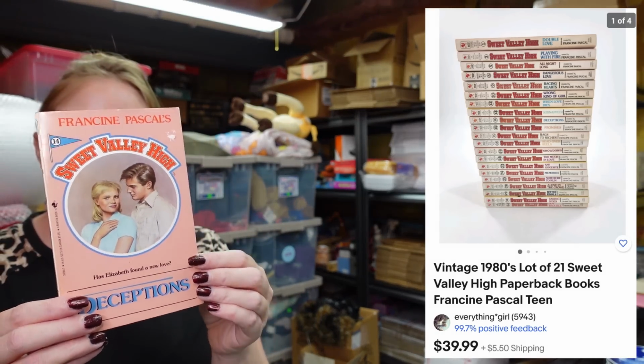But I'm also going to throw up a picture of the next item. So this was for a lot of Sweet Valley High books. You guys remember these from the 80s. I got these at a yard sale, and I think I was charged $3 for the whole bunch of them. And I listed those as a buy it now for $39.99.